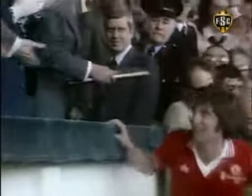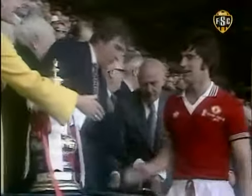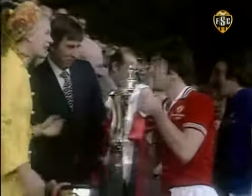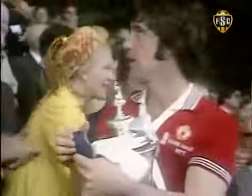Martin Buchan, who played superbly despite being doubtful earlier in the week, accepting the congratulations as he walks up. 474 teams started off in the FA Cup last September, and this is the moment that every one of them in their dreams were thinking about. The moment when the trophy is presented to the winning team, the winning captain, Martin Buchan of Manchester United, to receive the FA Cup from Her Royal Highness, the Duchess of Kent. Ted Croker with a smile on his face, organising the presentation.